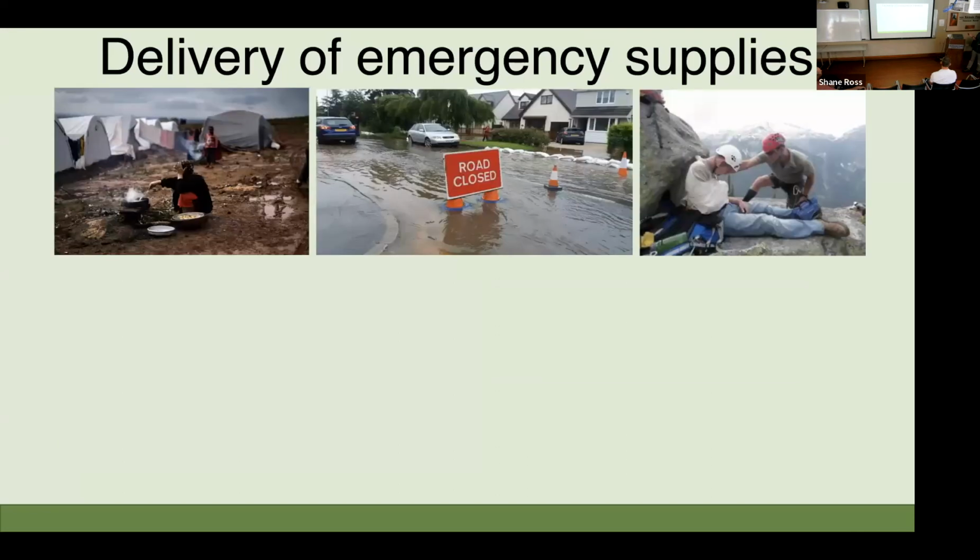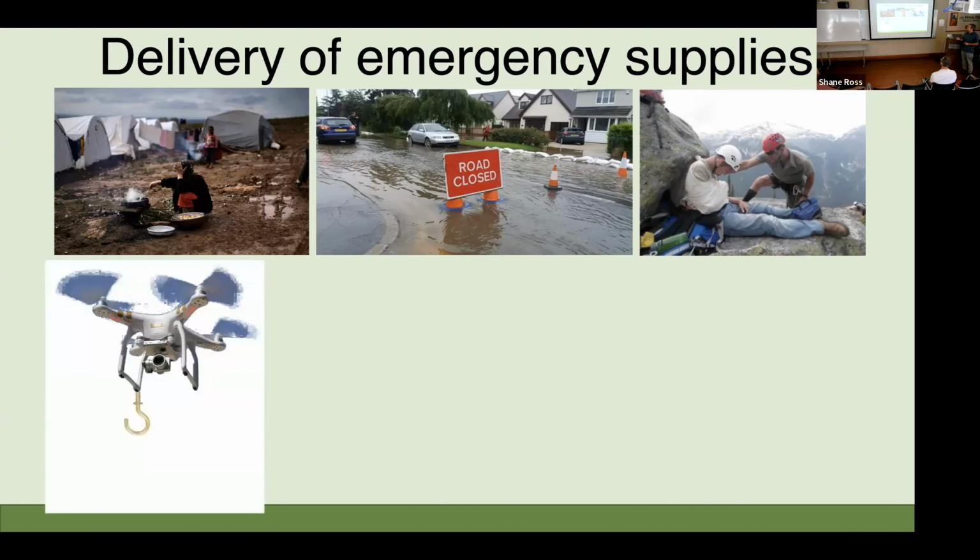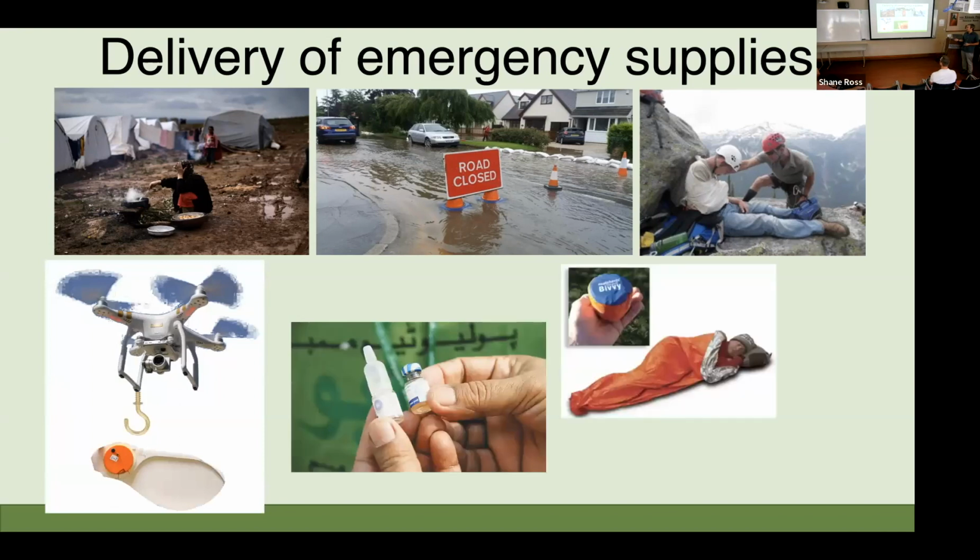You could use this for delivery of emergency supplies in places where road infrastructure is broken down, maybe flood or mountain survival. So we were thinking, well, you could drop things from a drone, and you could have medicine and other supplies.